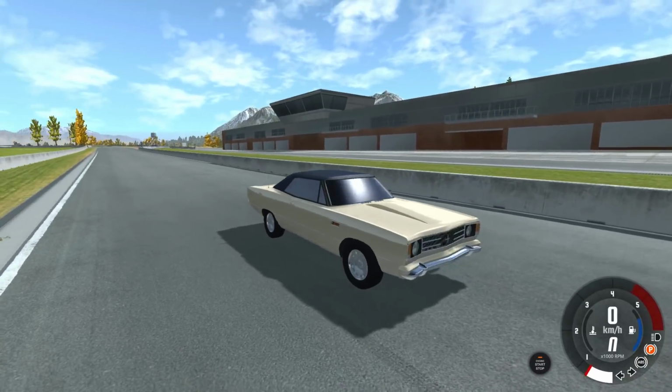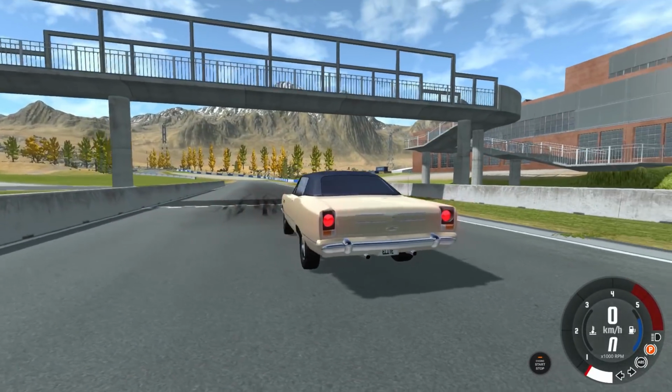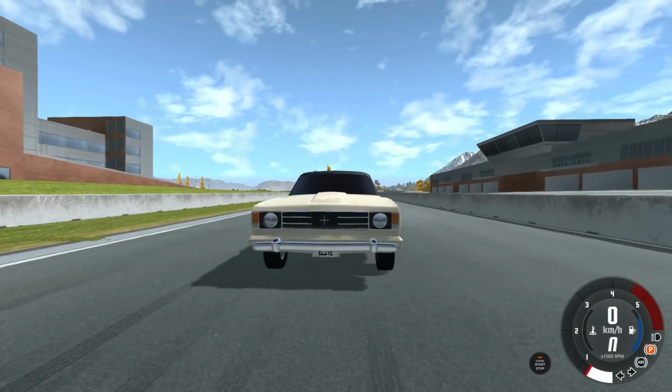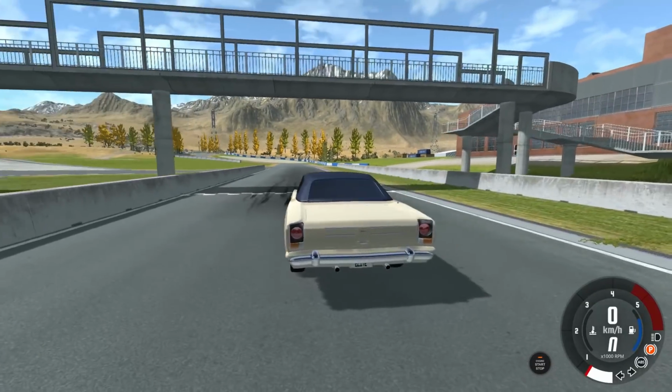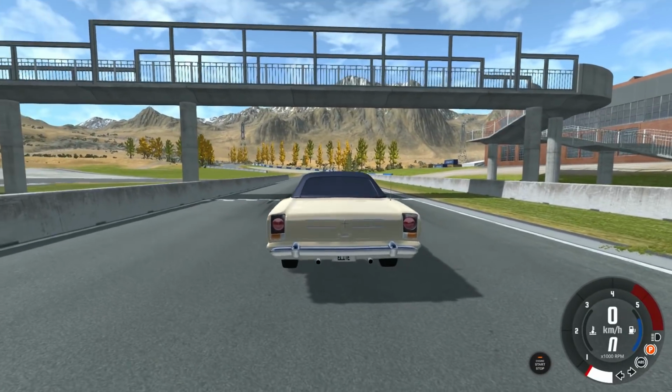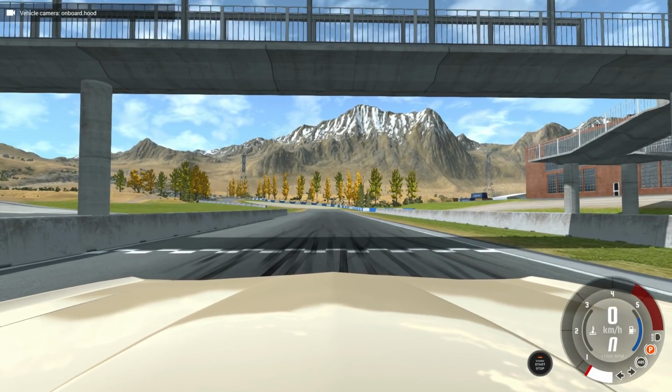Not of Tuscany, like in Dream Theater, but rather of Normandy. It is quite pretty, and let's see how wobbly it is on the track. It's definitely not a track car. Let's head into this view. Oh yeah, looking quite nice.